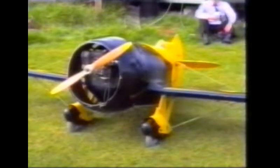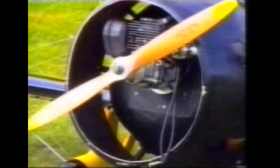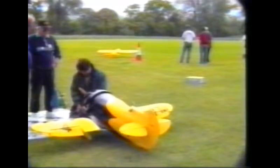Okay. And how do you get by with the very small prop clearance you've got there with the cowl? Very well. It doesn't seem to make a lot of difference. There's a lot of air going through the cowl. There's a big gap right around the back, so it doesn't really make much difference to it.